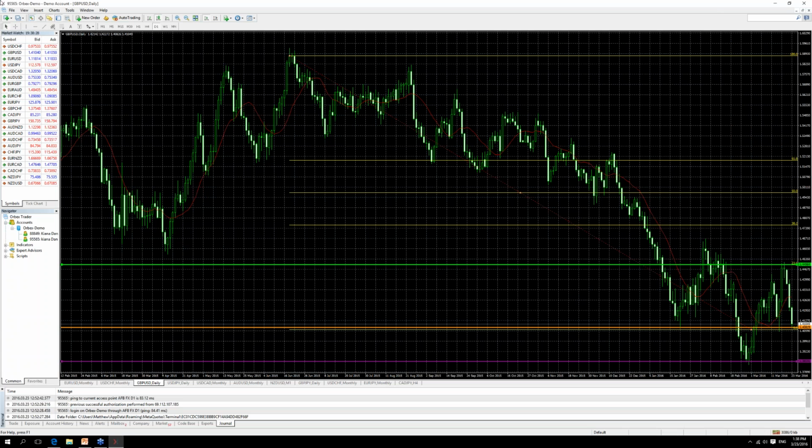So let's talk about the day of Brexit. First and foremost, please understand that trading a very risky day, such as June 23rd, is going to be incredibly volatile. It's going to be incredibly risky. So if you want to trade, you need to understand the risks involved on that day. It's going to be a ton of volatility and nobody really knows what is going to happen.